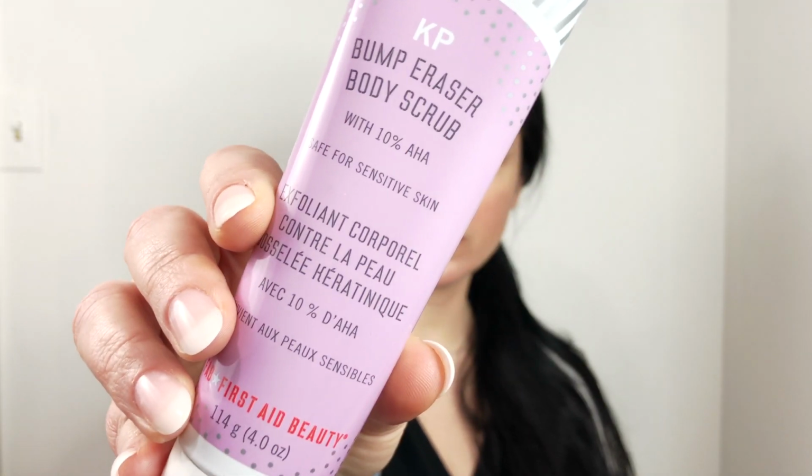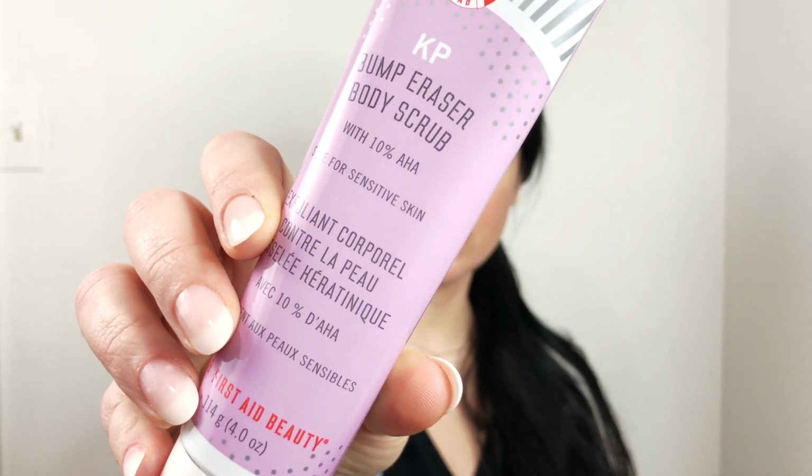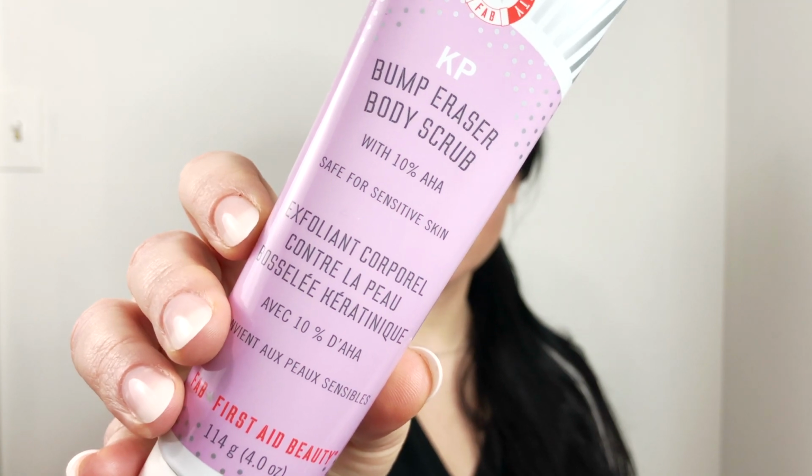So there's that. Next out is the First Aid Beauty KP Bump Eraser Body Scrub with 10% AHA. It is safe for sensitive skin. KP Bump Eraser Fast Acting Resurfacing Body Treatment contains chemical and physical exfoliators that work together to deliver the benefits of a chemical peel and microdermabrasion at once. This hard-working scrub helps improve skin's texture and smooth away bumps, roughness, and stubborn, scaly areas. Okay, that retails for 18 bucks.